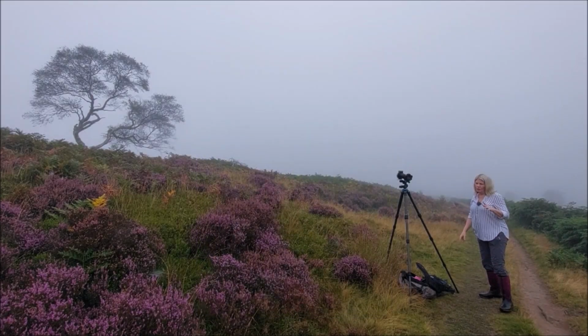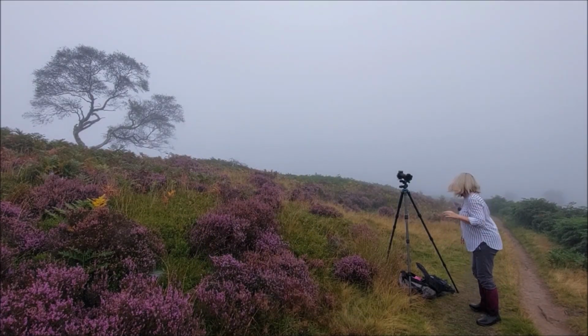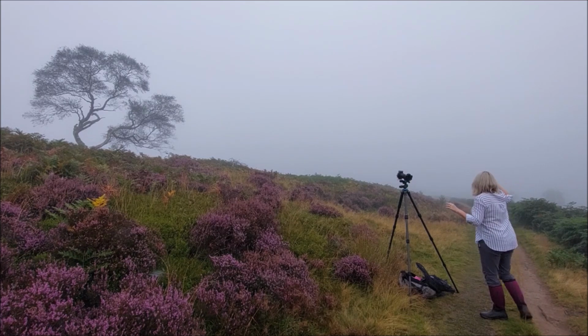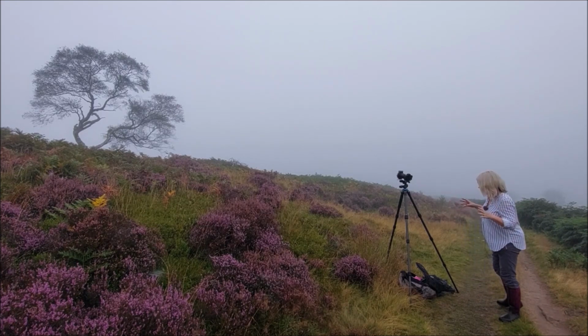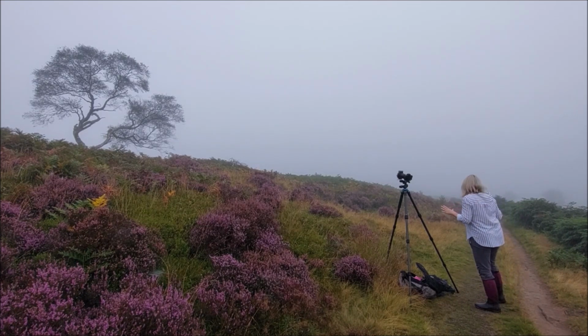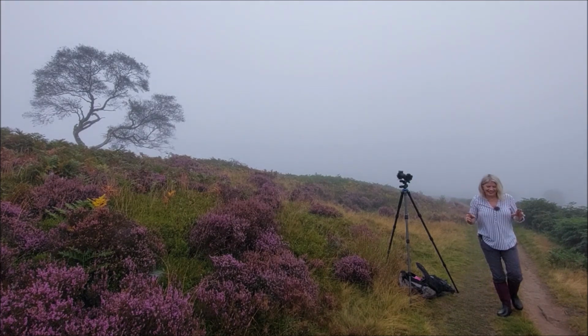I've wandered further along the path than I've ever done before, and I'm not feeling it, so I'm not pushing it. It's 9 o'clock, so I've been out 3 hours already, and the photos I've got that I like are actually of spiders' webs.